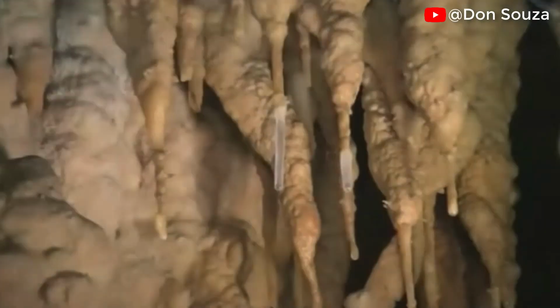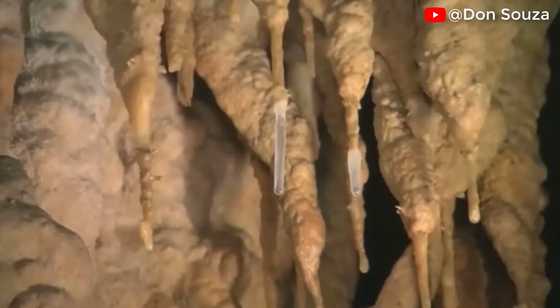This is knee-deep water. This is wide as any room in a house, and it has a high ceiling, and we have these excellent stalagmites, calcium formations, and the dripping water is hitting on your helmet.